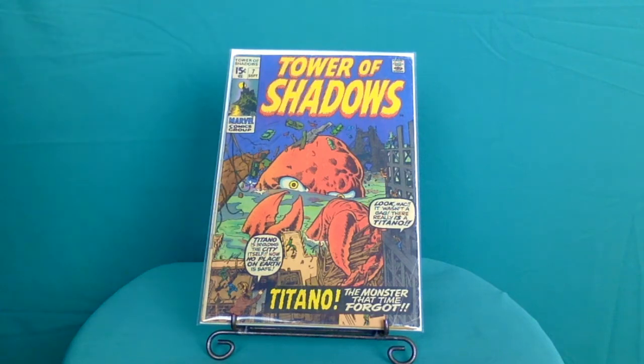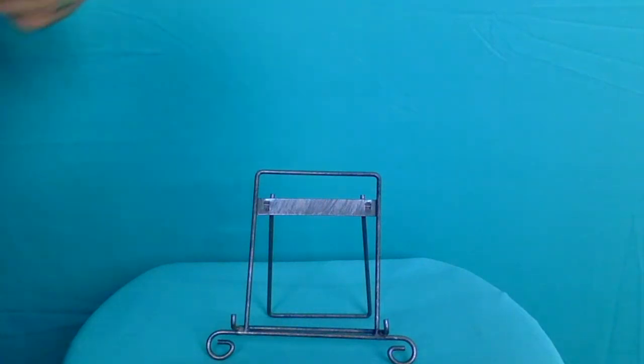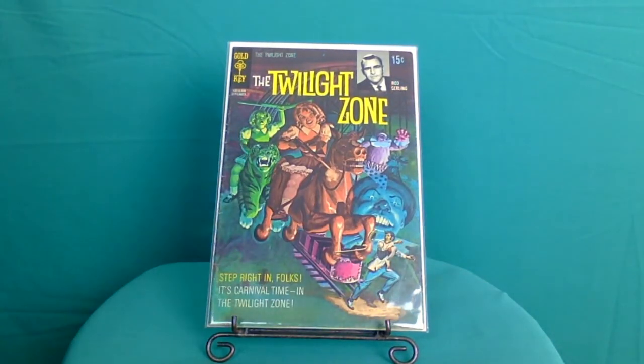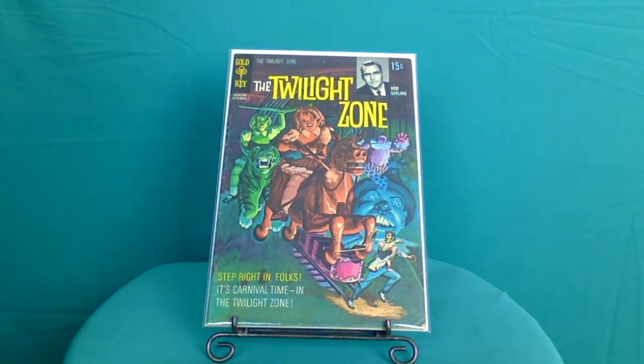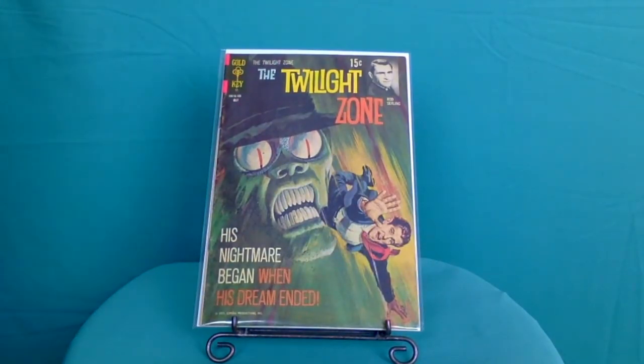Here's another bunch of books that don't have the issue number right on the front, but I will try to put it in the edited version. Twilight Zone, 15 center, 15 center. Probably my favorite cover of the Twilight Zones.